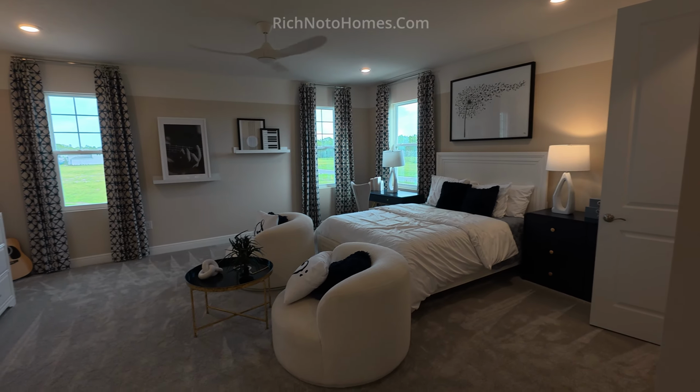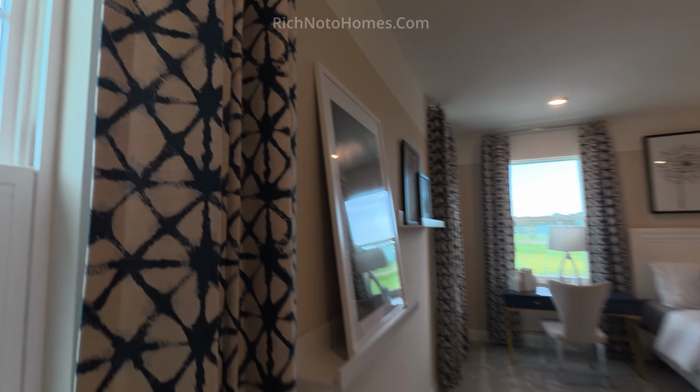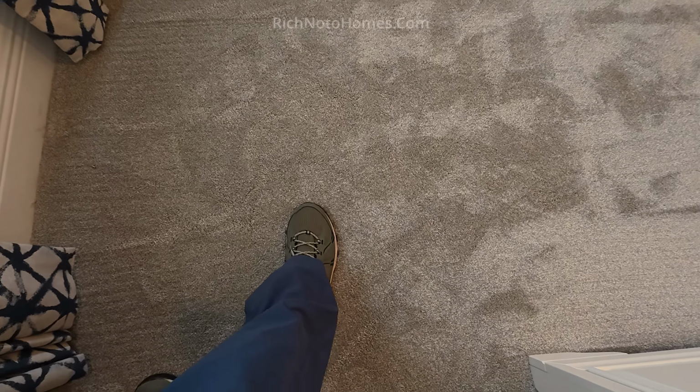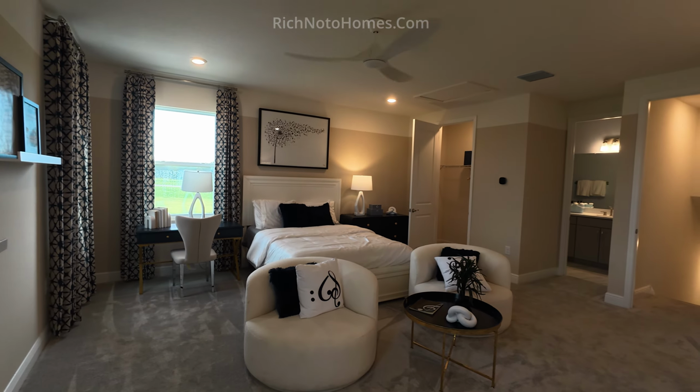So what do we have here? Big bedroom. Big bedroom. Or is this supposed to be the loft too? Boy, this padding. I'm going to show you again. Look at that. My foot is just wonderful.